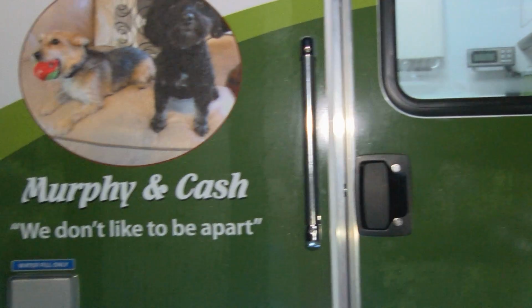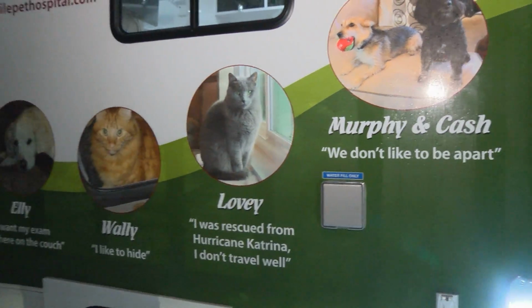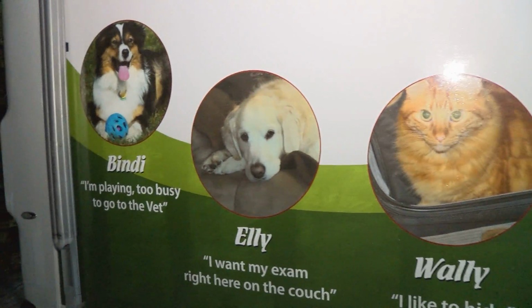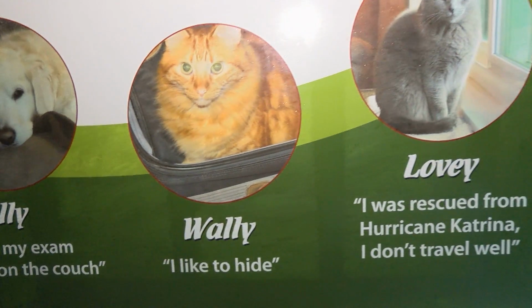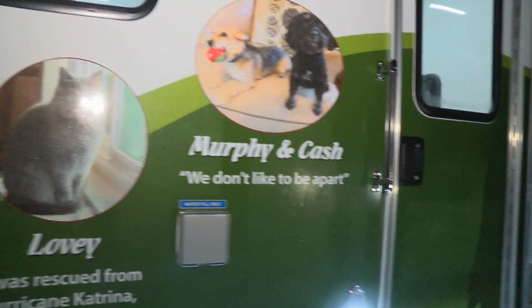We read a report that said that 38% of dogs and 58% of cats, according to their owners, hate going to the vet. And so we thought, okay, well, let's bring the vet to them. All right, and I love the outside because these are all of your pets, and it kind of symbolizes that research study because they have all their quotes about why they don't really like going to the vet. Yeah, Wally, he just hides, and Ellie, my golden retriever, is in there guarding the couch. So that's where they like to be, and they don't like to travel much.